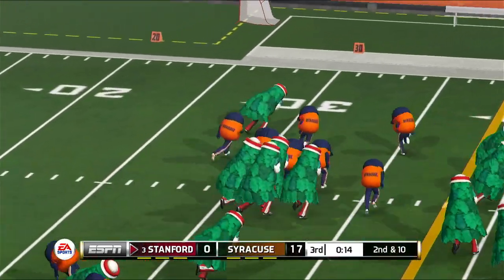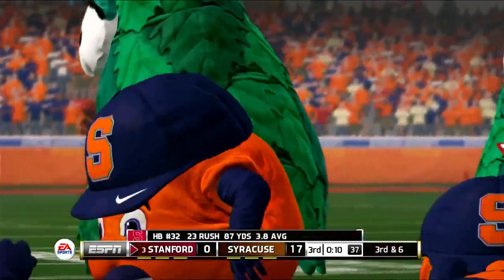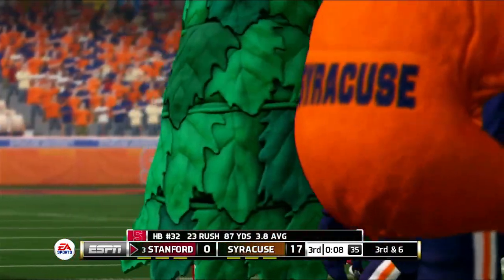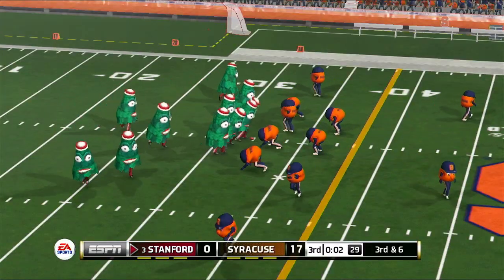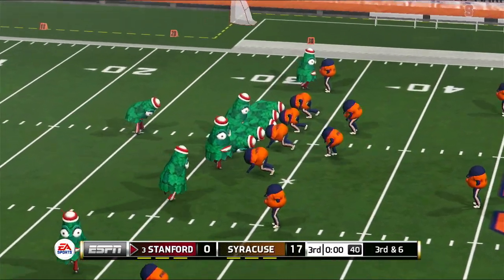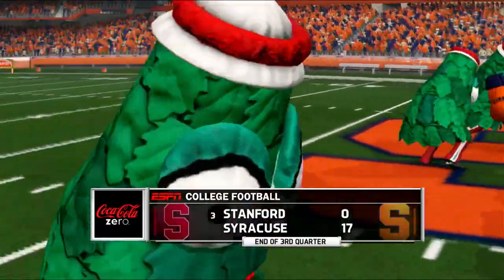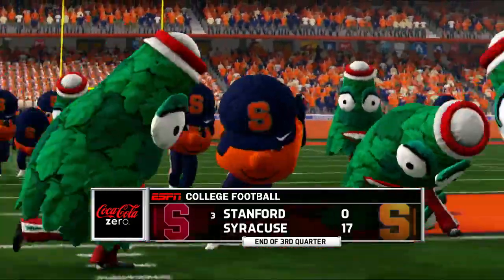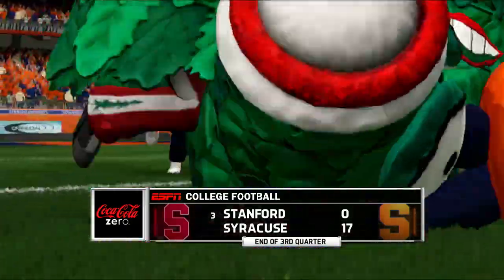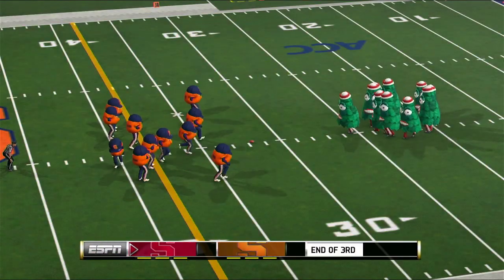They hand it off. And they get nice yardage on that run. That's a deep five. That'll bring them 36. Man left, man left. So at the end of three, the Orange lead 17-0. Back in this very pivotal fourth quarter.